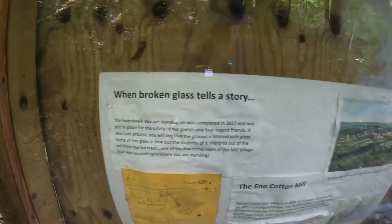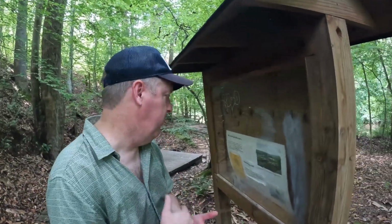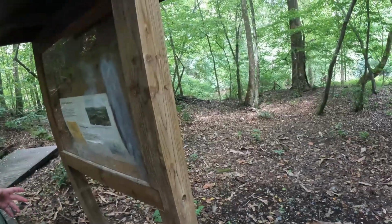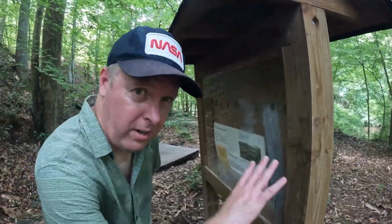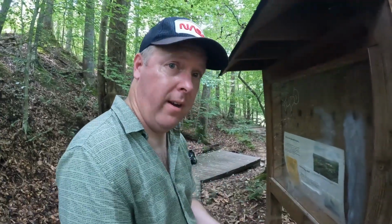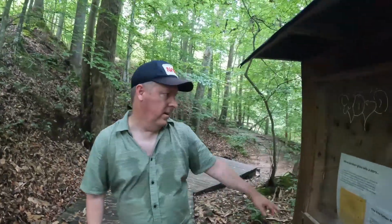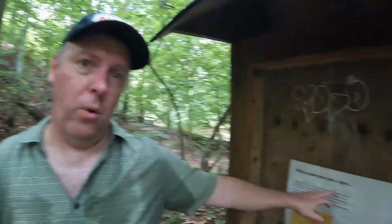Tons of broken glass on the ground out here, guys. So now there's glass all over here near the boardwalk going toward the river from the mountain loop trail at the park. A cotton mill was built here along the river, and it says that this glass just worked its way up from the ground. It just reminds you of this whole cotton mill village that used to be here. They put a bunch of trash in the soil. That's what's coming up. When broken glass tells a story, it's on the sign.